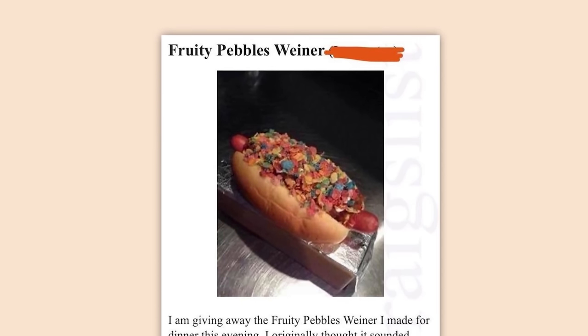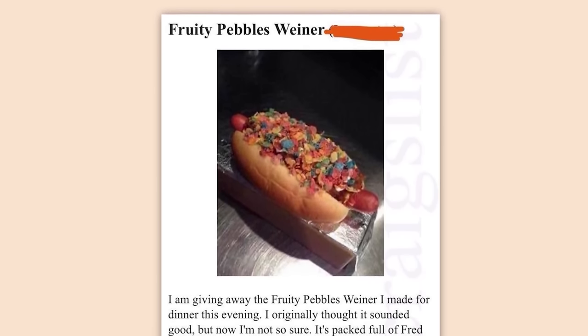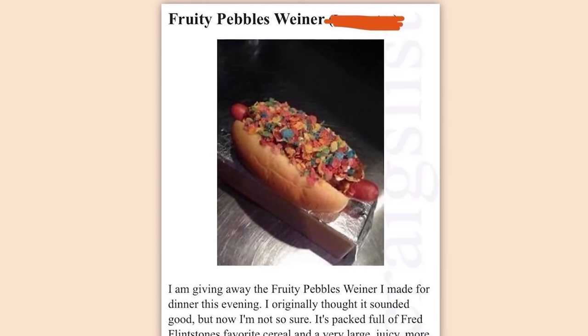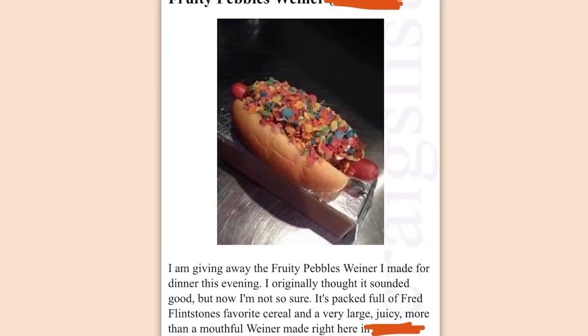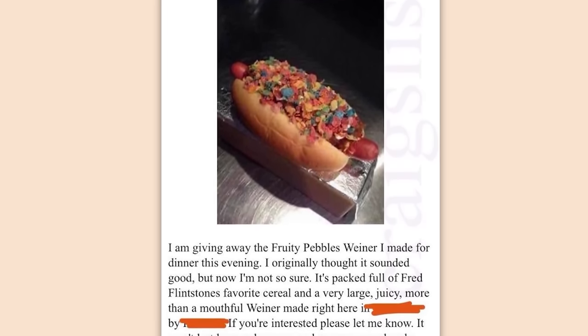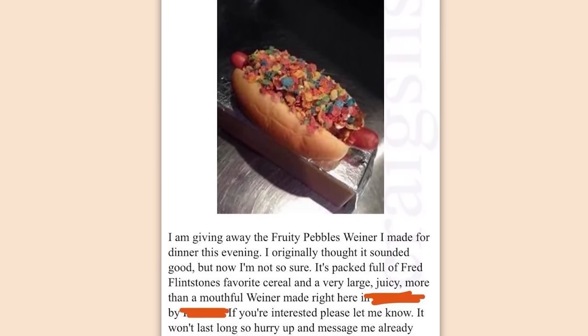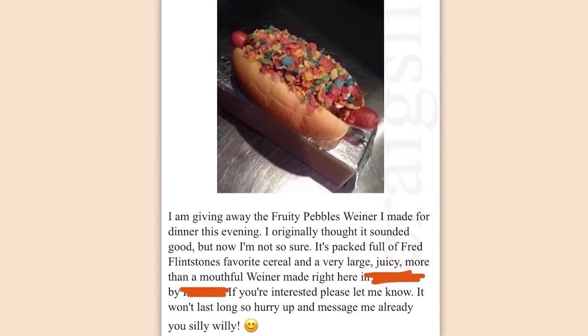I am giving away the Fruity Pebbles Wiener I made for dinner this evening. I originally thought it sounded good, but now I'm not so sure. It's packed full of Fred Flintstone's favorite cereal and a very large, juicy, more than a mouthful wiener. Made right here in blank by blank. If you're interested, please let me know. It won't last long, so hurry up and message me already, you silly willy.